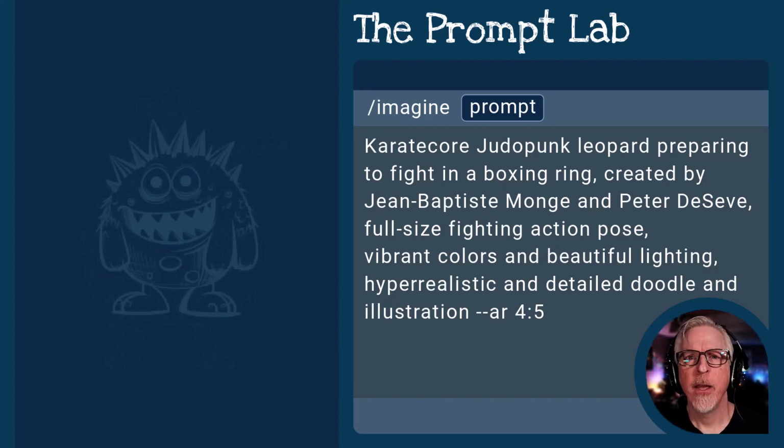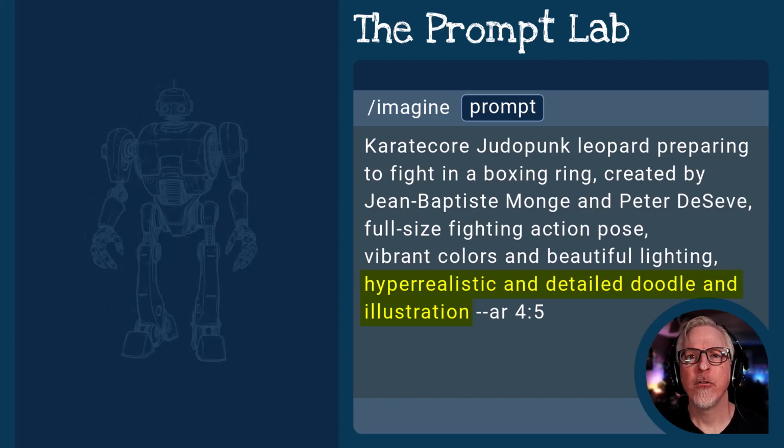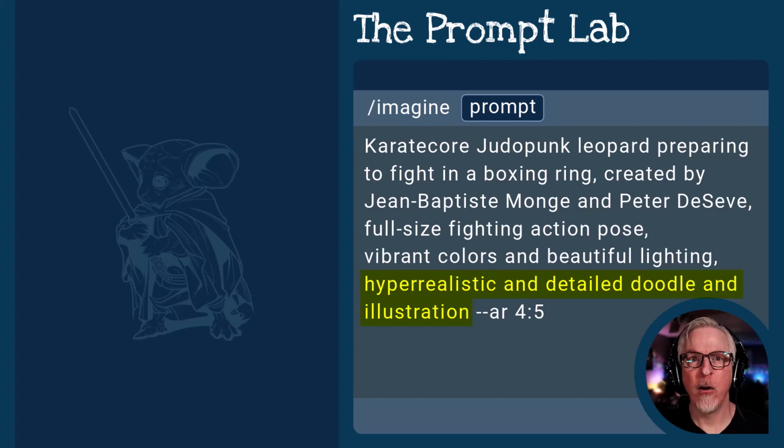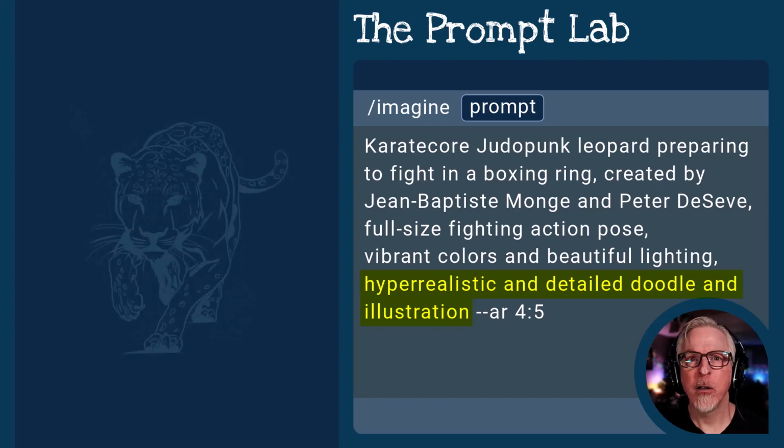One thing I want to call out toward the end of the prompt are these instructions. Hyper-realistic and detailed doodle and illustration. By stating hyper-realistic, I'm asking Midjourney to exaggerate the results just a bit. Detailed doodle and illustration is a compound statement that essentially mashes together the very loose doodle drawing style with a more structured illustration output. Think of doodle as a power word, similar to core, wave, or punk. It enhances the output with additional visual and stylistic flair.